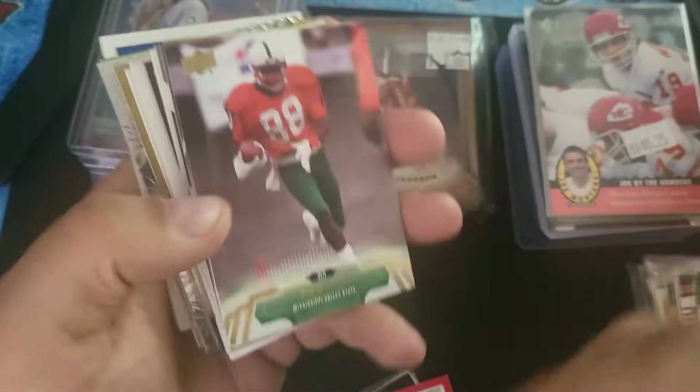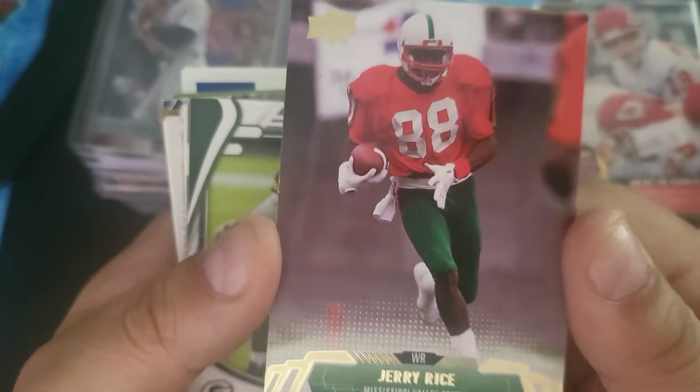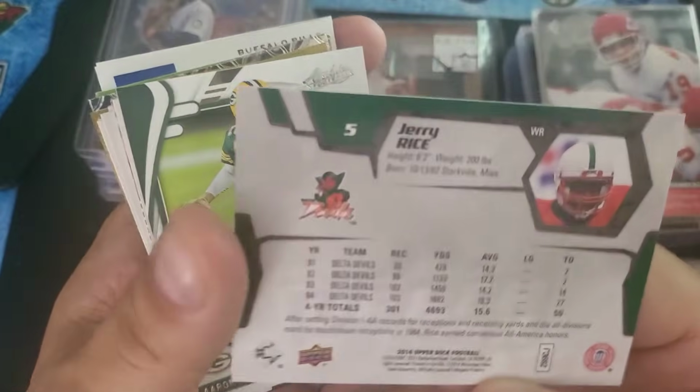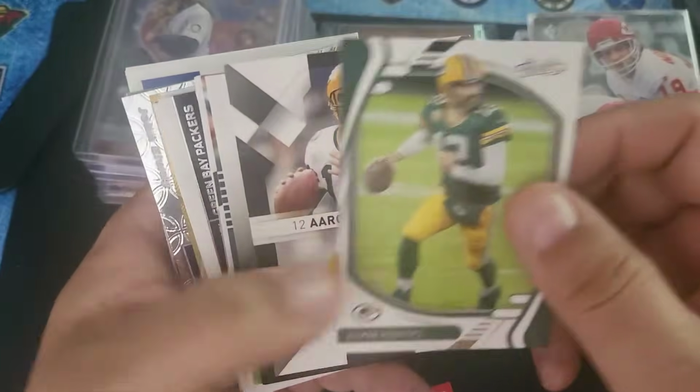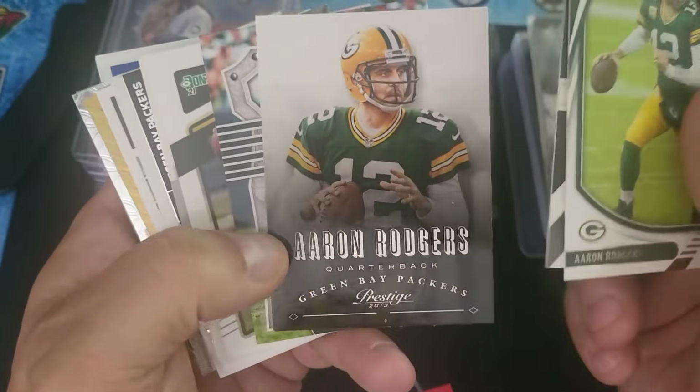Goff Green. I've been selling Goff stuff lately. I love this Jerry Rice Upper Deck in his old Mississippi State uniform. Pretty cool. The Devils. Some Rogers base. Absolute. Early Threads.